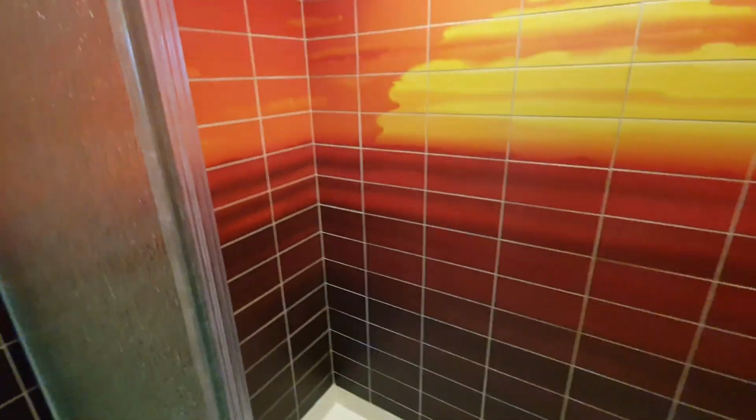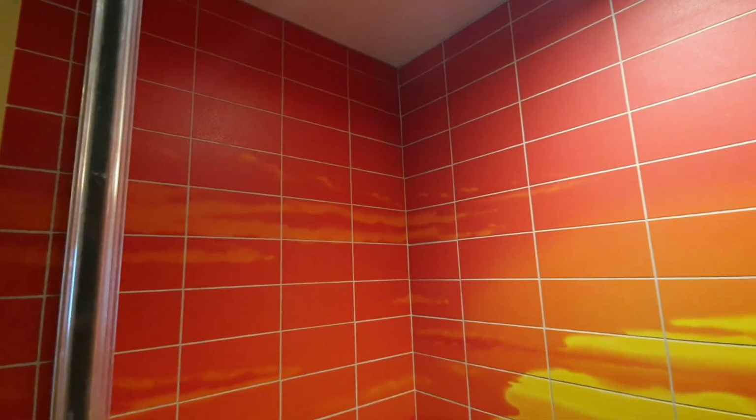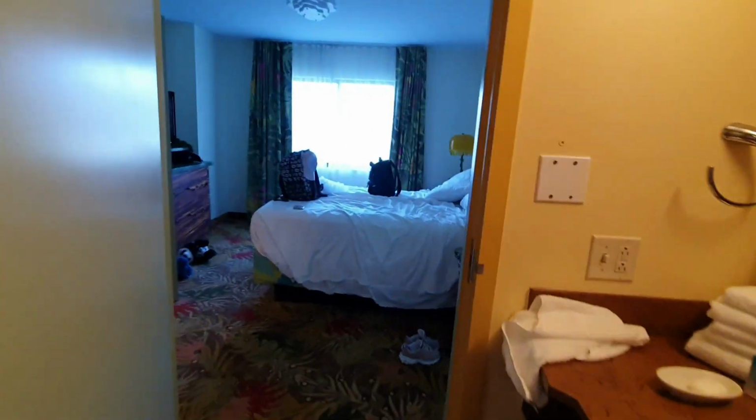Not bad pressure in the shower either, actually. Needs more space to put things, though. He does need, yeah, he's only got one shelf, actually. You could easily fit more space in here if they did it properly, but no, they give you one tiny little shelf. Not good.